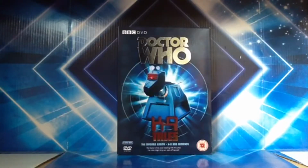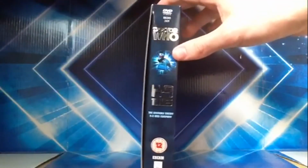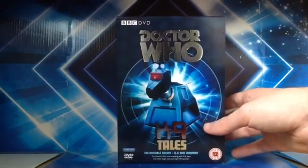This is a 2-disc set, so it's 1 disc for each story. This has a classification of a 12 for whatever reason. I believe that's because of The Invisible Enemy. I don't know why it's a 12, because I don't think it's that scary. That is the spine, so nothing really much to talk about there, and the other side is the same.